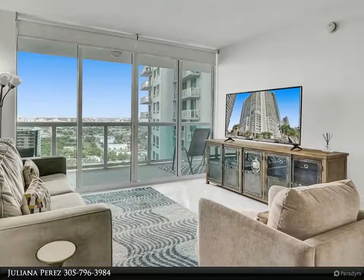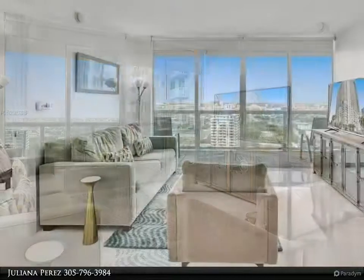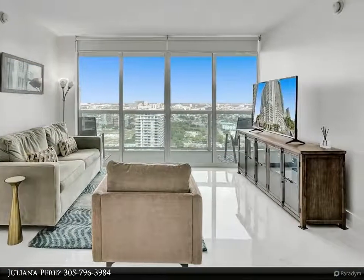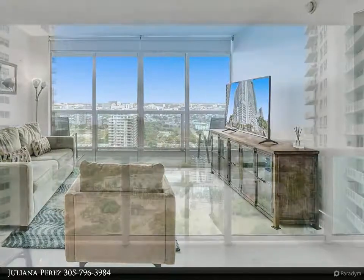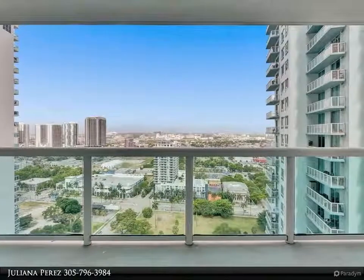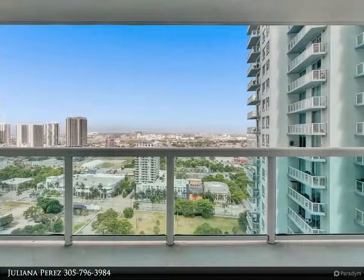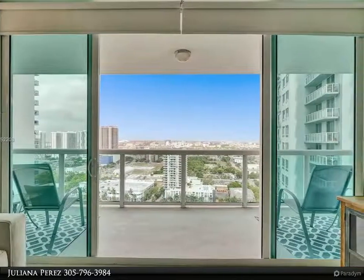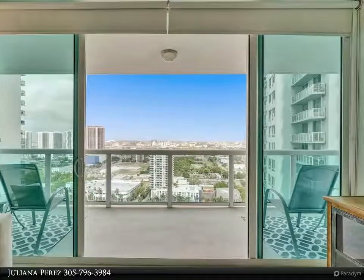Other upgrades include custom kitchen with quartz countertops, custom bathroom vanities, showers, recessed lighting, tankless water heater, custom doors, and more. One parking space deeded, large storage. Full amenities building, state-of-the-art gym, sauna, steam room, water included in low HOA.